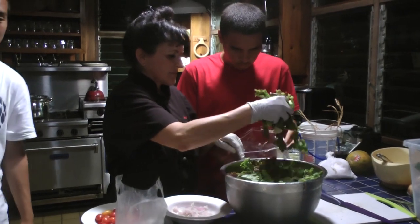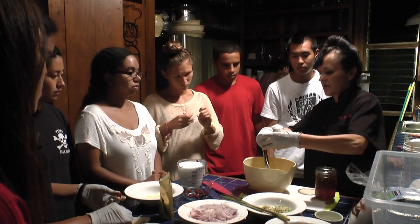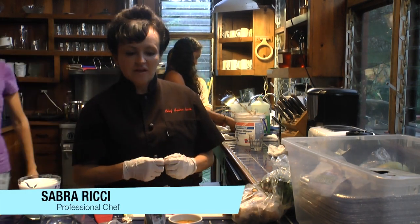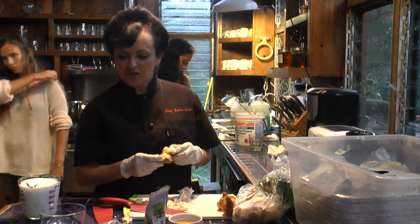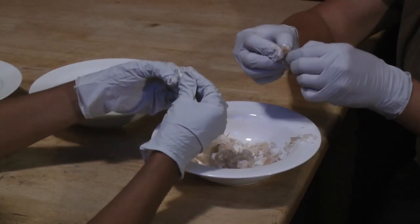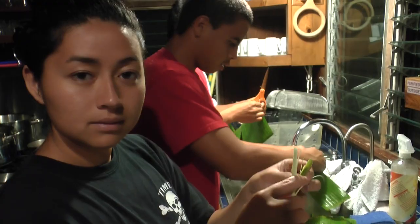We went back for dinner and Sabra, a friend of Malia's who's a professional chef, came. Okay, we're going to have some mahi-mahi with some local flavors, with a little ginger and lemongrass and minced shallot and garlic and chili peppers, wrapped in banana leaf with coconut milk.